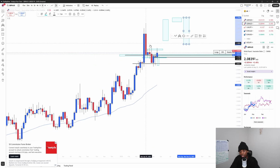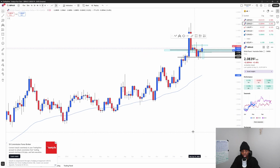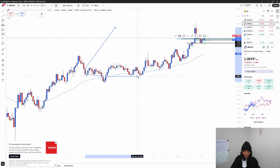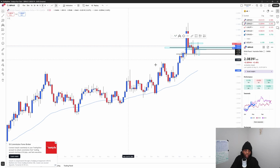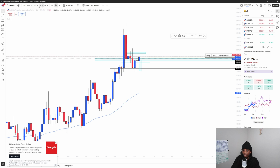I can even show you an example of this pattern happening on the chart. Okay, right here, red candle doji went up, red candle doji went up, and right here too, red candle doji went up. That's what I thought was going to happen right here, but didn't work out.